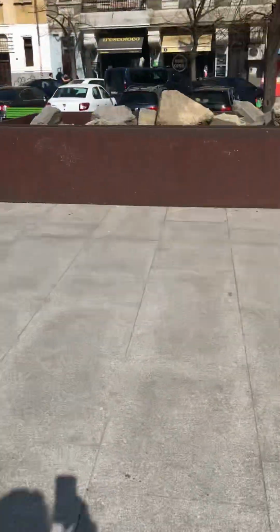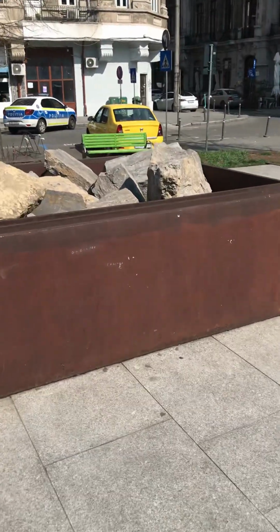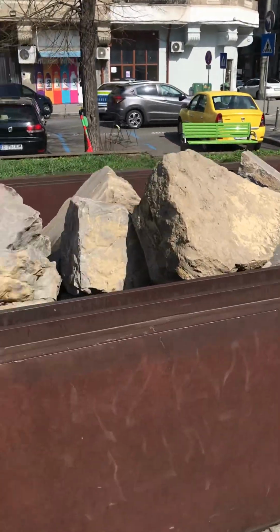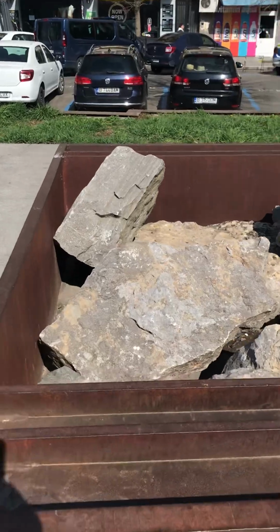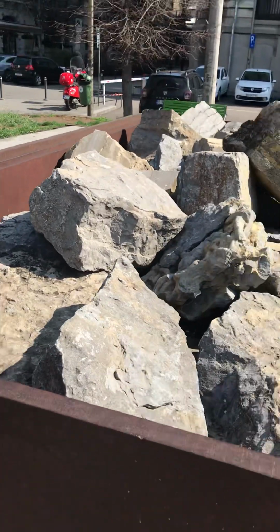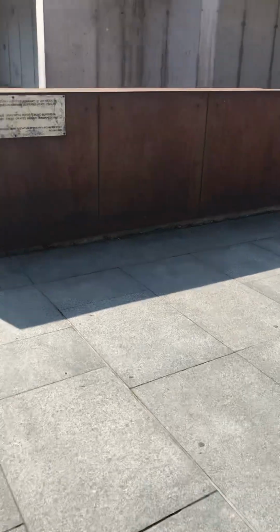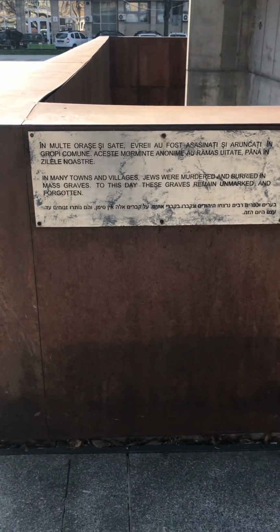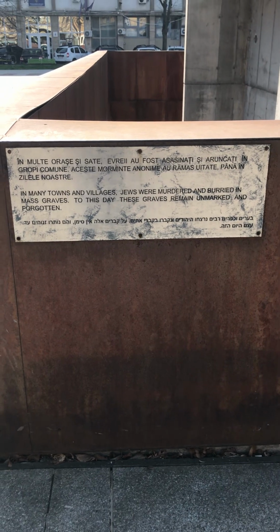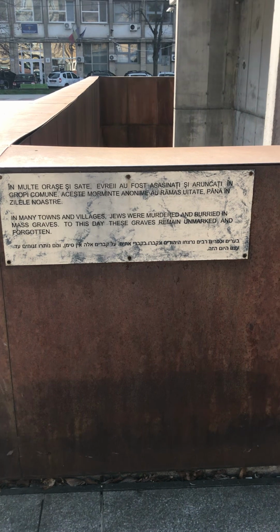This is another one. I have seen this one before because this was very curious for me. So it's rocks, huge rocks, just placed here. And this one was hard as well, like all the other ones, but I think this one I was curious enough to read a while ago. So it says, in many towns and villages, Jews were murdered and buried in mass graves. To this day, these graves remain unmarked and forgotten.